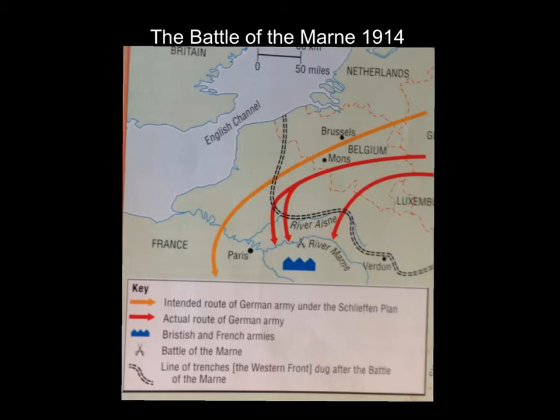So the British and the French gathered their forces together here along the River Marne and decided to take a stand against the Germans. Over 4,000 French reinforcements were rushed to the battlefield from Paris, in taxis actually. So the battle lasted for 5 days and it ended with the exhausted Germans being pushed back 60 kilometres to here. As you can see, that's where the trench line was. So the Allies actually called this victory the Miracle of the Marne. Paris had been saved from capture and German hopes of beating France quickly lay in ruins.